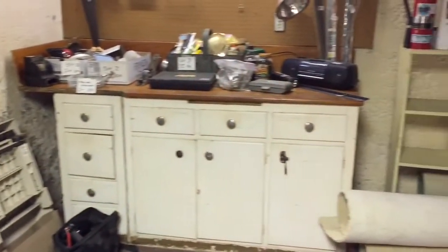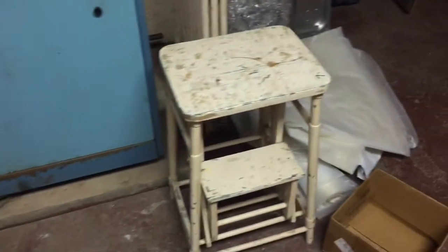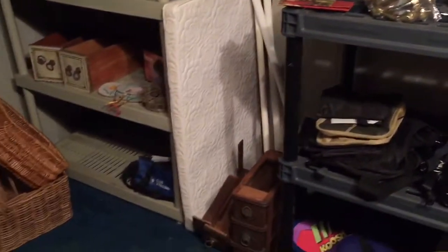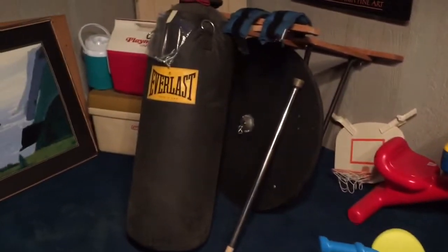Other shelving, treadmill, table saw, area rugs, and an old radiator. This is the last room in the basement, primarily the catch-all room. As you can see, there's some shelving, some home decor, toys, baskets, old vintage suitcases, picnic basket with accompaniment, tennis rackets, punching bag, Oreck vac, and just some wall art.